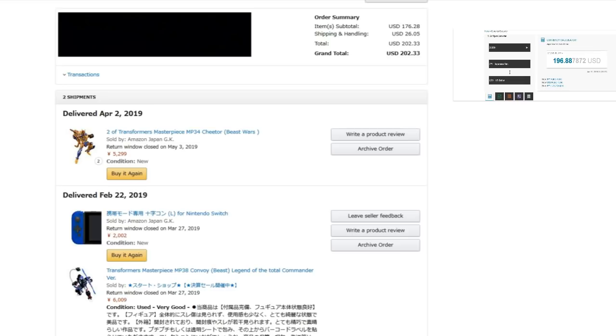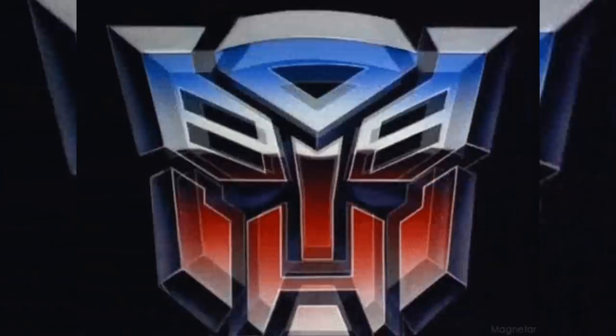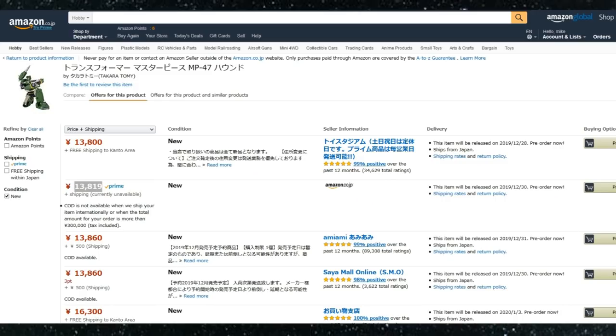So scenario number 4 is doing a search for MP47, which I've shown earlier, but here we are looking at it again, and I've highlighted the one that's from Amazon Japan. Now, you're going to look and say, well, it's a little cheaper to go from this other seller, which I can't pronounce. So anyway, the one above it is a little bit cheaper. Amazon Japan was the second one. And if you look below it, it's Ami, and then the Saya Mall Online.